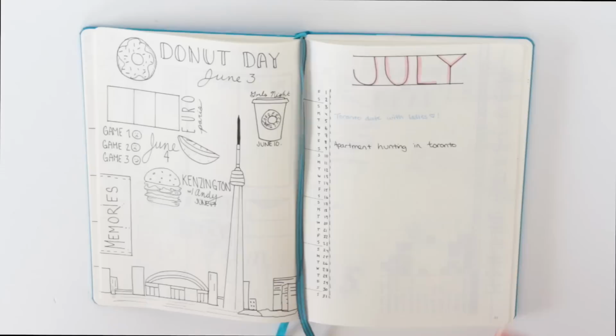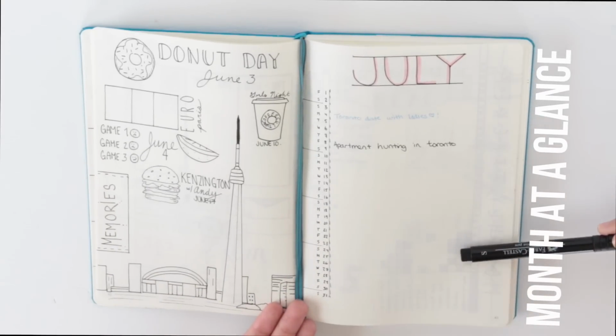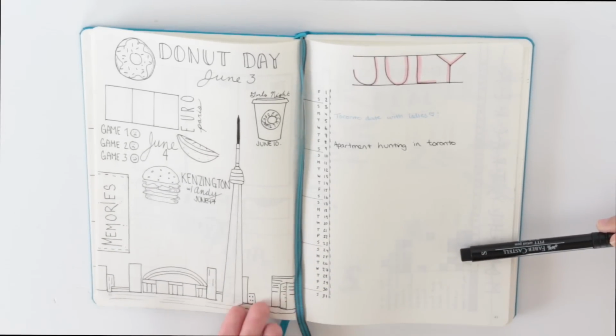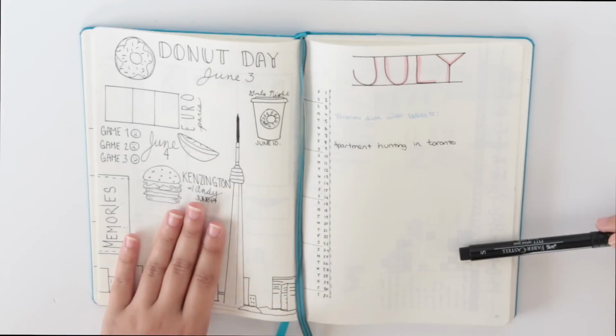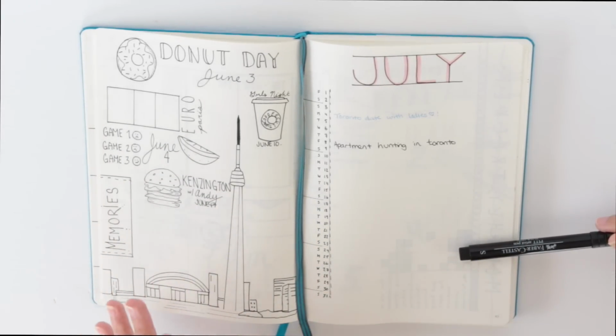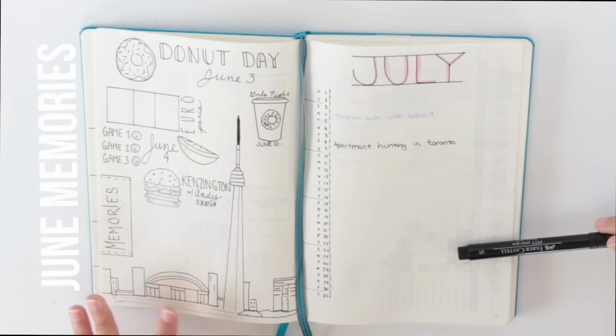So this is the first page. It's the typical month at a glance. You guys by now are, I'm sure, pretty used to seeing this. Nothing too special here. I did want to make mention of this page on the left. It's not technically part of this July mini flip through, but it is a memories page, my first memories page that I've ever done. I did this for June.